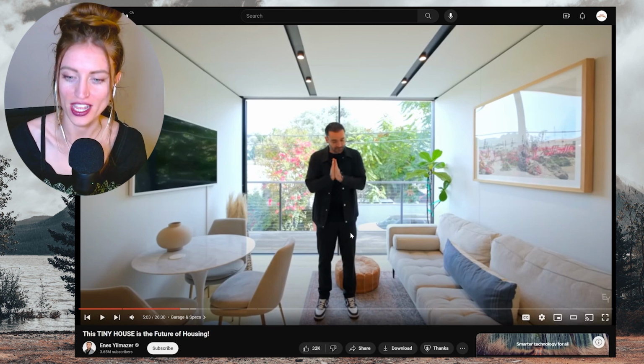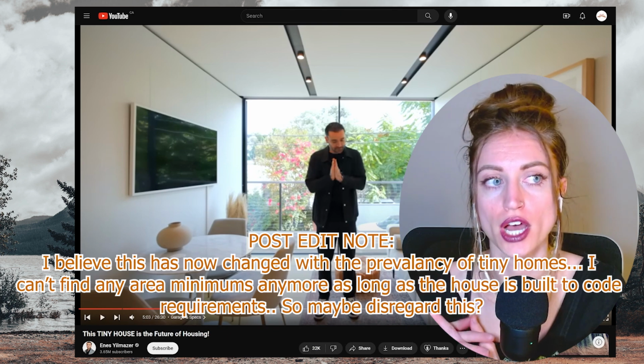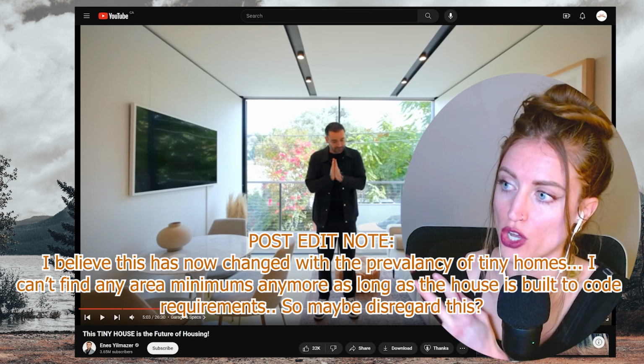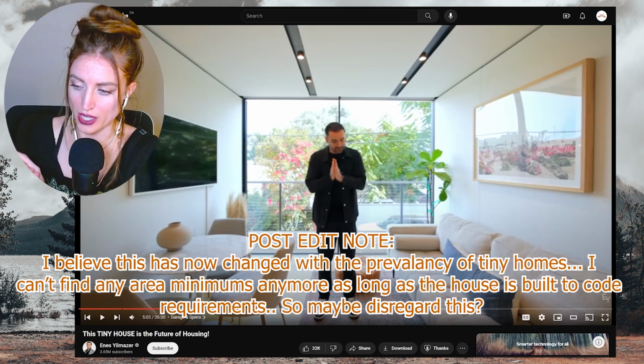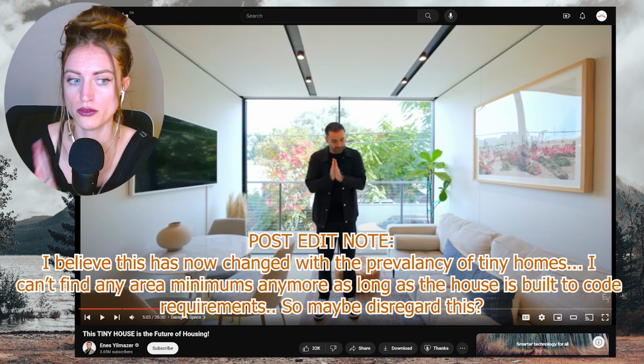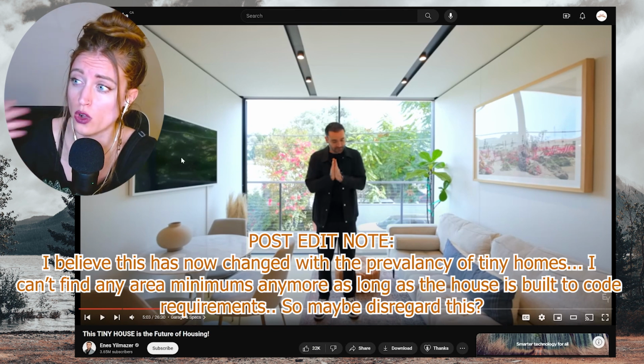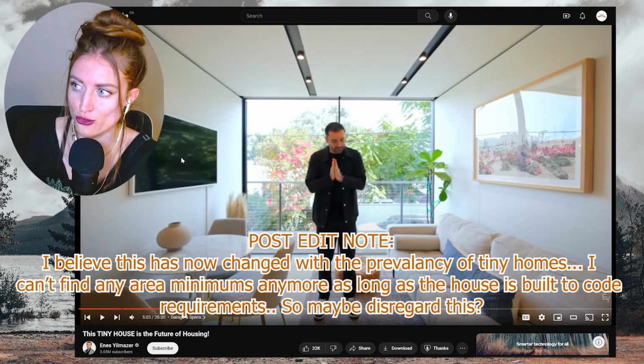All right, where I'm located, and this might vary depending on where you are, our building code does not allow us to build below a certain square footage number. So I have questions. I don't know how you would get this approved. I would assume via the paneling system. I assume you can make it any size you want as long as you're willing to pay for more panels.